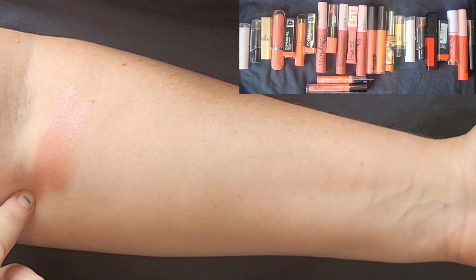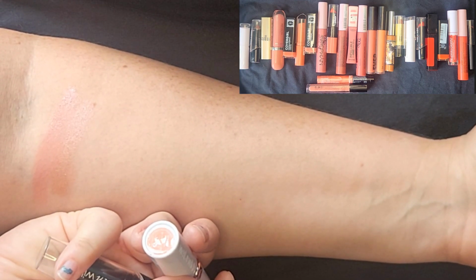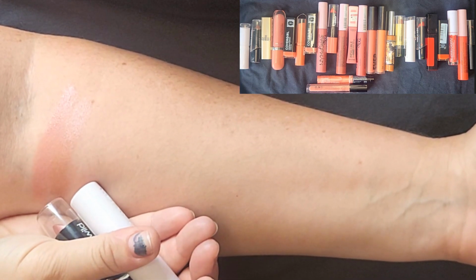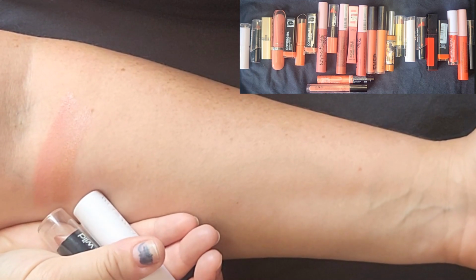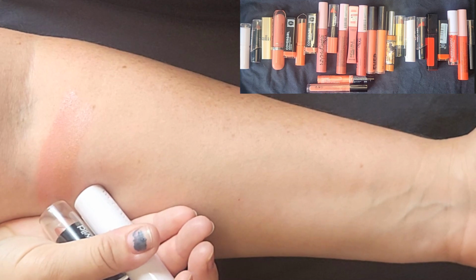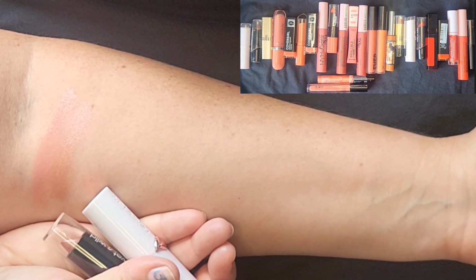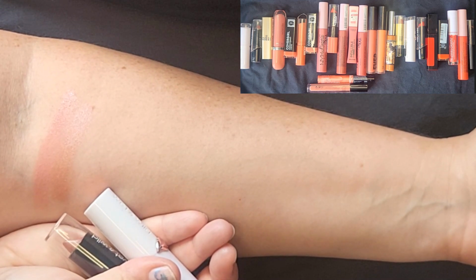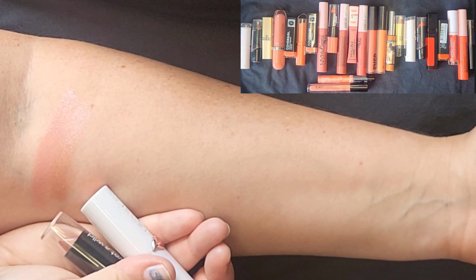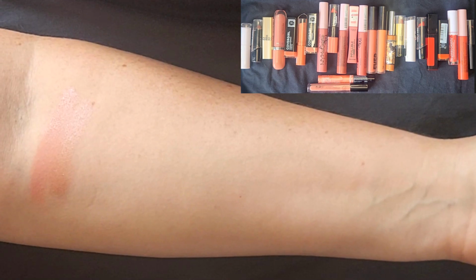This is looking obviously a lot more pink. It is literally called Peach Please, so that's why I filtered it under the orange category. I don't know if I'd consider these two nudes. What do you think? But to me, a nude has a little more brown in it. It's really hard to categorize these light ones as peach, pink, or nude. And obviously it'll change depending on skin tone, but I think it'll change just person to person as well.